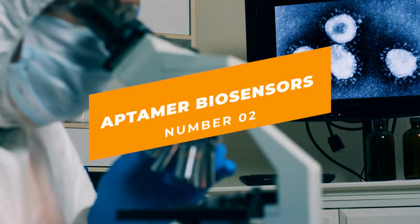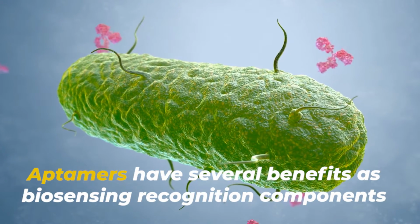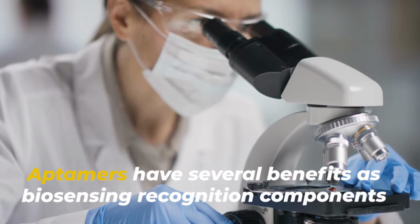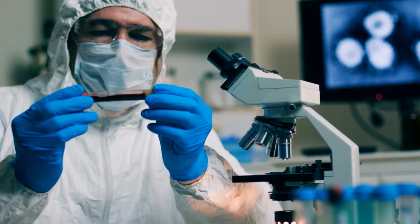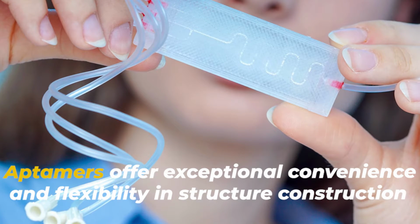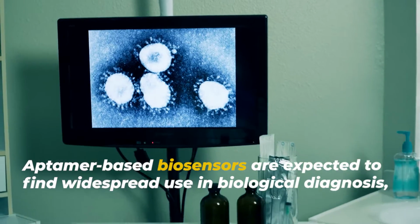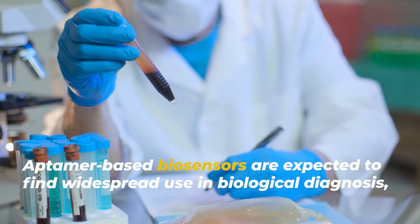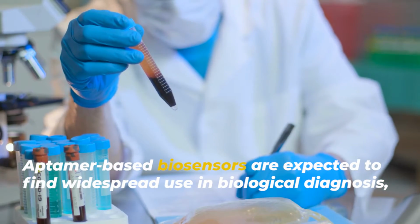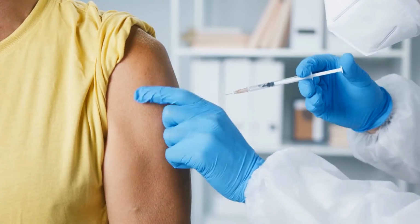Number 2. Aptamer biosensors. When compared to typical antibodies, aptamers have several benefits as biosensing recognition components. These are tiny, chemically stable, and inexpensive. More importantly, aptamers offer exceptional convenience and flexibility in structure construction. Aptamer-based biosensors are expected to find widespread use in biological diagnosis, environmental control, and national security.